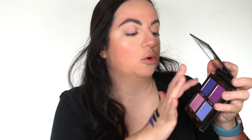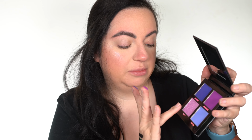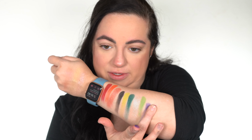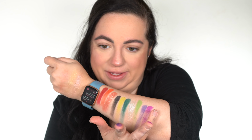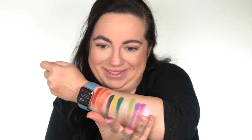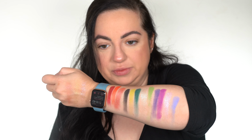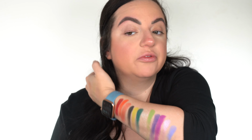Okay, we've got Morbid, Possess. Again, I love the matte. It's so freaking pigmented. Prey, and Abyss. Gorgeous. I love this color right there. Oh my gosh. I'm going to have so much fun. Okay, those are not the best swatches. It's probably user error though. Promise you. Yep. Definitely feeling the purple vibes.